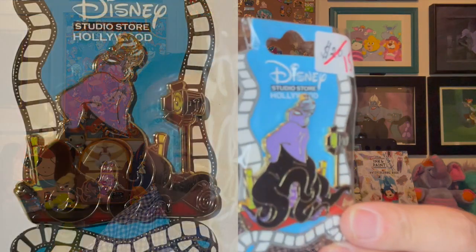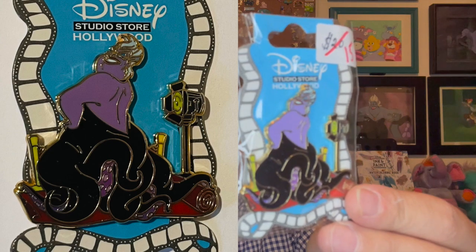Okay, moving right along. Okay, so these are so well packaged up. Also, all right, pardon the face, because I'll come to that in a second. I got the Disney Studio Star Hollywood, sort of like Walk of Fame Ursula. I don't have a big Little Mermaid collection, kind of somewhere down there. I actually do have a fair number of pins. Ursula is one of my very favorite villains, so I snatched this up.